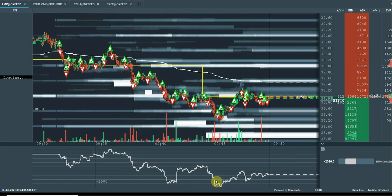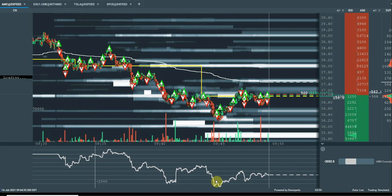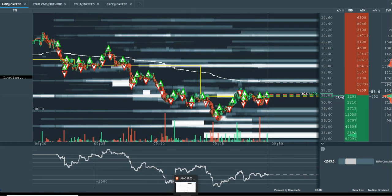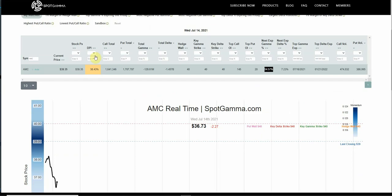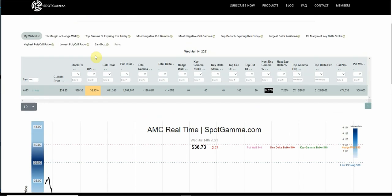However, we want to point out why the 40 strike is such a big deal in AMC and why we think the stock could turn up to pin that level into Friday's close. So we're going to flip over to our Equity Hub tool. If you look at our Equity Hub, you can analyze over 3,500 different stocks. When we go to AMC, you can immediately see this 40 strike comes up as a huge level.